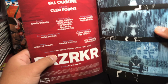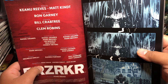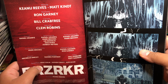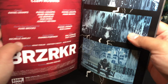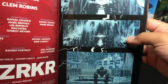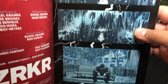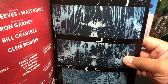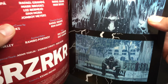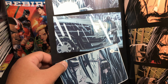And just to give you guys a quick little insight, it is co-written by Keanu Reeves and Matt Kent, and illustrated by Ron Garney, all that stuff. Bill Crabtree is the colorist. But let me get straight into this one. This is going to be a bunch of panels of this Keanu Reeves-like character, or this Neo-like character slash John Wick, basically just pummeling people. The entire comic book is him smashing skulls in.